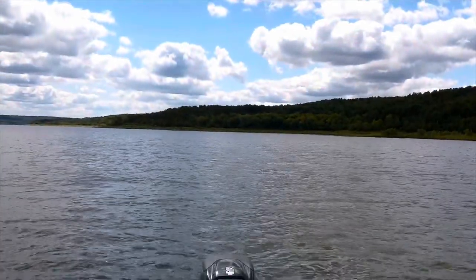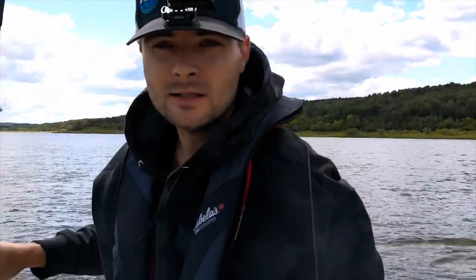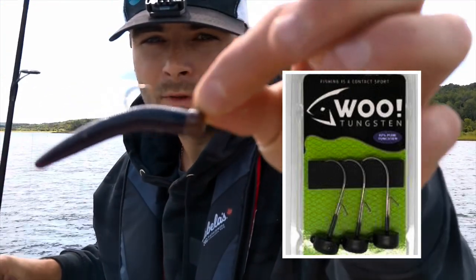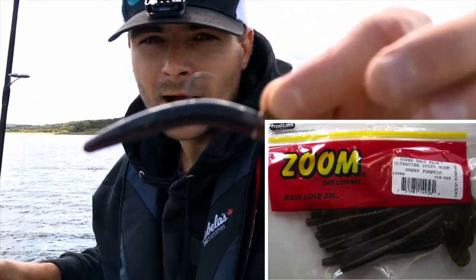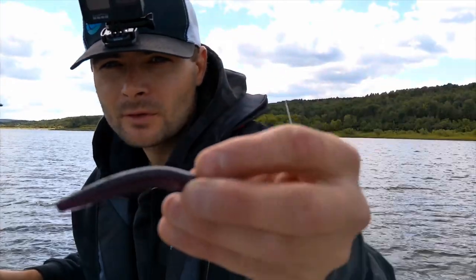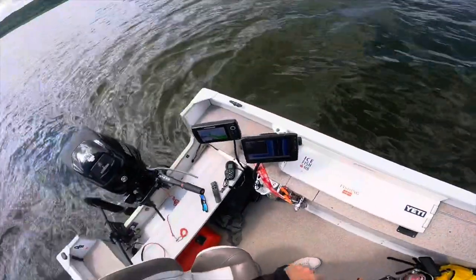And then if I need to slow it down, I just got a Wu tungsten Ned rig with a little Zoom black worm on there, plastic worm. So yeah, if we need to slow it down, I'll throw that out. So yeah, let's get out there.